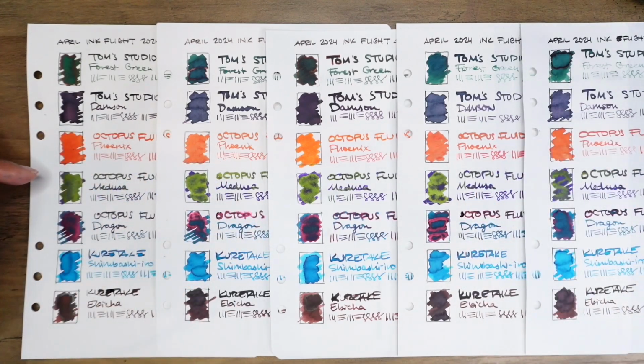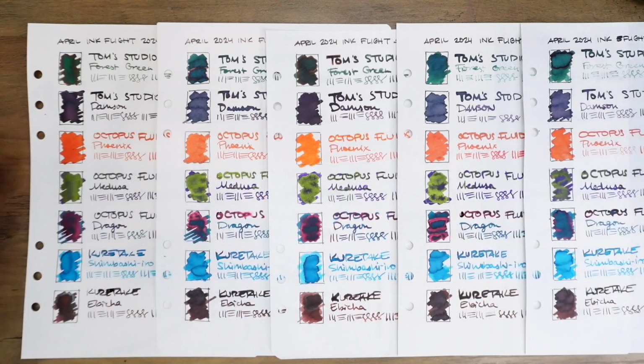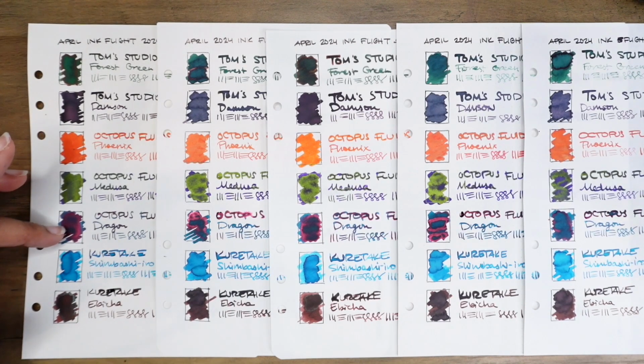There is quite a bit of sheen going on, especially on Cosmo Air Light and Midori papers, but it is very much present on all 5 papers. Octopus Fluids Dragon. This is one of my favorites. I really enjoy the color of Tom's Studio Damson. I really enjoy Octopus Fluids Dragon as well. These might be my top 2.